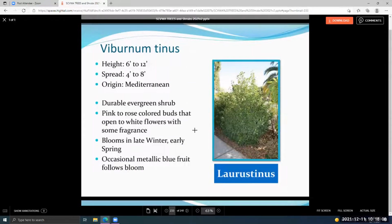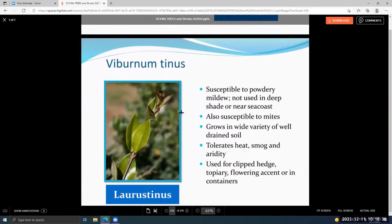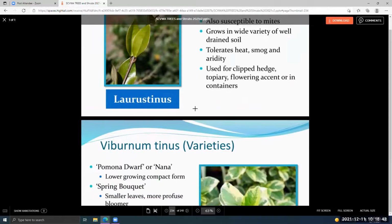We get to viburnum. Now, viburnum is a big family, and the tinus seems to be one of the more versatile ones. Nice hedge, particularly if you have a situation where you don't have complete sun all day, or you don't have complete shade all day. If you have one of those interim areas, a viburnum will fill that area just fine. If it's in deep shade, it will get mildew, or near the coast, it will get mildew. But if you can give it half and half, it will perform just fine.